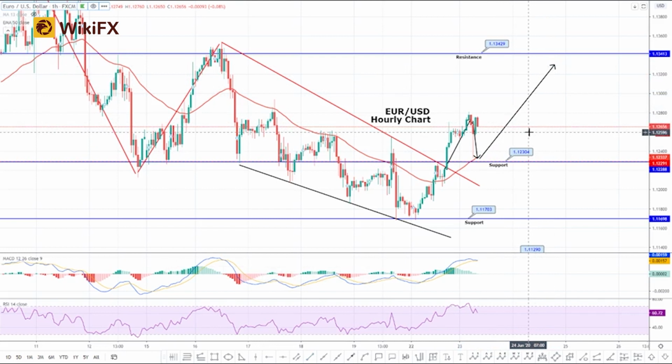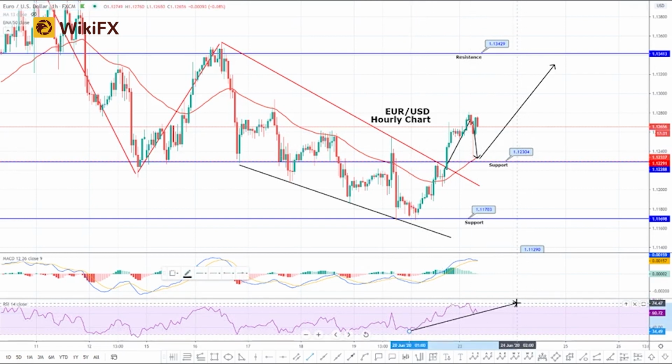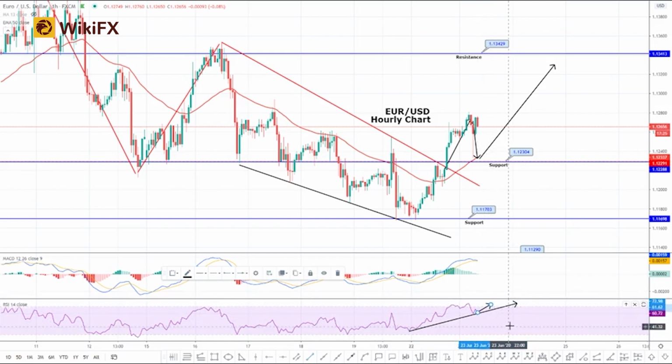So another thing that we need to keep an eye on is that basically the RSI and MACD both are holding in the bullish zone. As you can see here, the market is still holding above the 50 level for the RSI, which is suggesting that after some retracement we can expect a continuation of a bullish trend in the market.